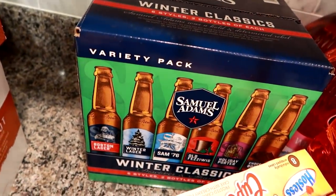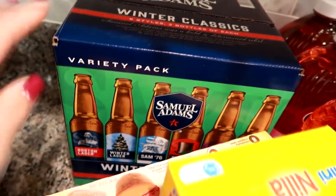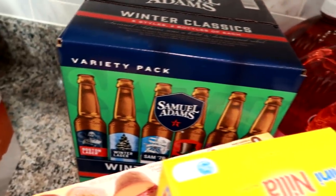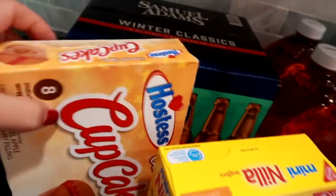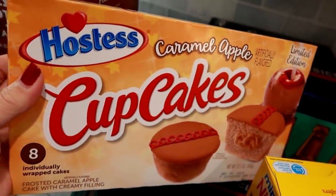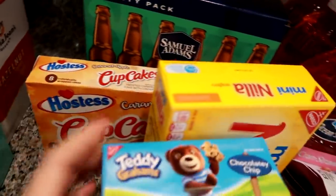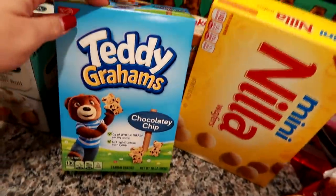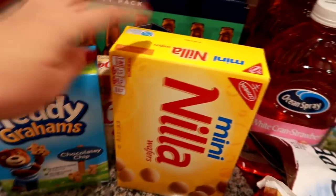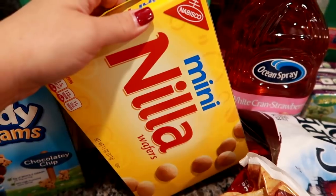We grabbed some Sam Adams. This is the variety pack of the Winter Classic beer for my husband and whoever comes over that drinks beer. I saw these and I just thought they look really good. I probably won't even eat them, but I thought they'd be good to pack in Matt's lunches. They're the Hostess Caramel Apple Cupcakes. They come out with little seasonal ones. Some chocolate chip Teddy Grahams for Grady, some mini Nilla wafers for myself. Somebody I know was eating them and I can't remember who, but they looked really good, so I got those.